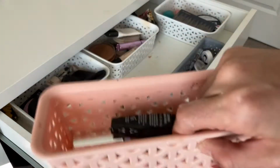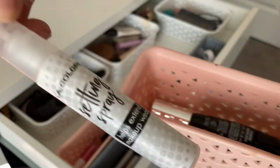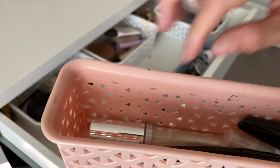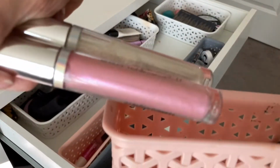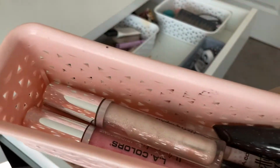Over here is some other stuff. I have it all over the place, to be honest. But this is a setting spray if I were to put everything together. So yeah, we have some mascara. This is the LA Colors Nude Glam, and then another LA Colors. And then we have these two lip glosses. Really pretty colors. It has this pinky color and then this shiny holographic color.